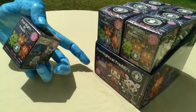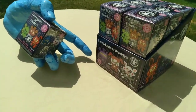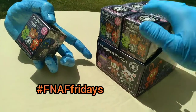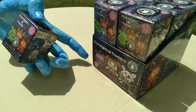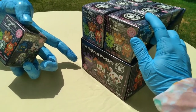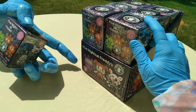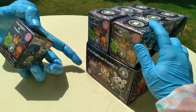This is my fourth full case of Series 7 Mystery Minis. They're still at a really good price at GameStop.com, but it's been a while since we opened a full case. They are currently 5 for 20. Yeah, that's right, 5 for 20.